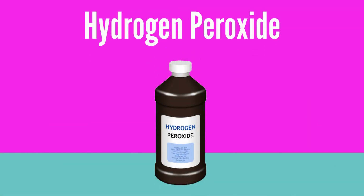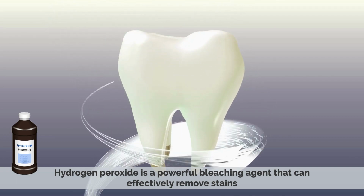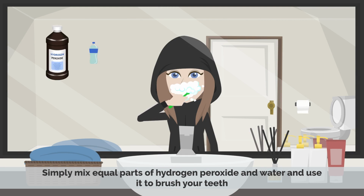Number 3. Hydrogen peroxide. Hydrogen peroxide is a powerful bleaching agent that can effectively remove stains. Simply mix equal parts of hydrogen peroxide and water and use it to brush your teeth.